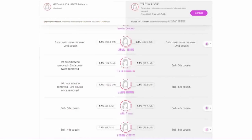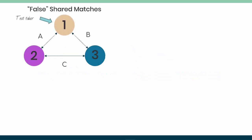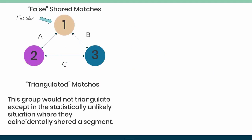And you can still use those shared matches. This is just a way to start to make sense and not get bogged down in the shared matches. It can help avoid false leads when you're likely to have multiple shared ancestors. So here were our false shared matches. This group would not triangulate. That's why we're using it, is it goes around these. We can't know that this is a problem until we've done so much work and wasted so much time looking for an ancestor that's not ours or is not shared between particular matches.